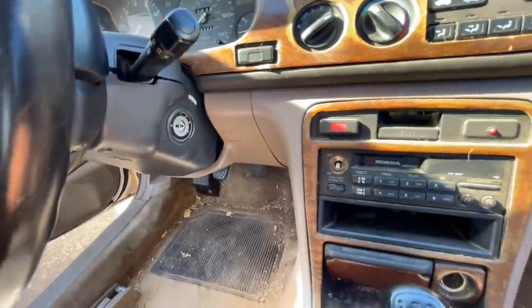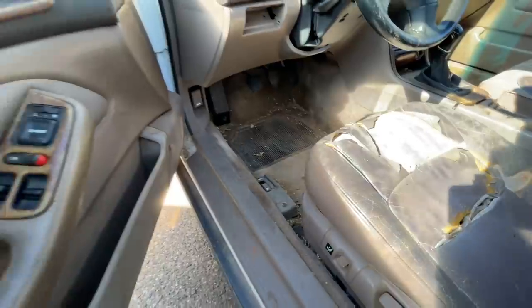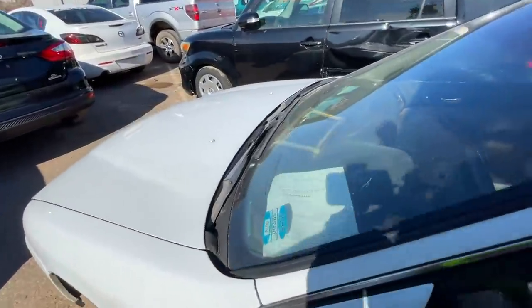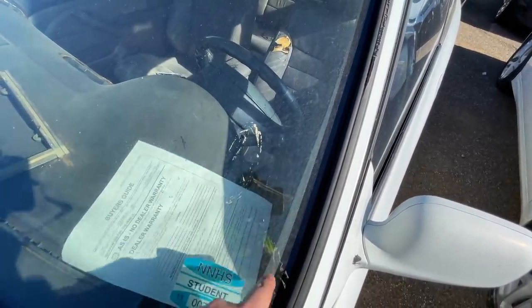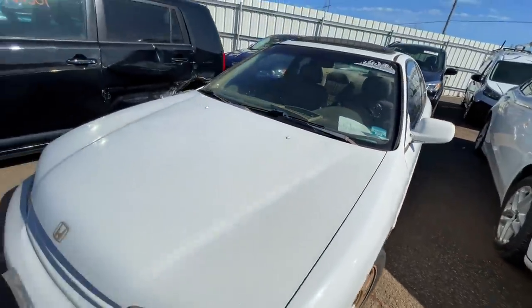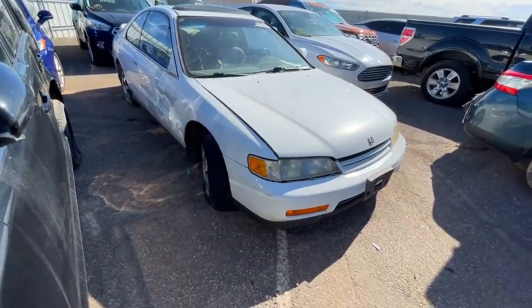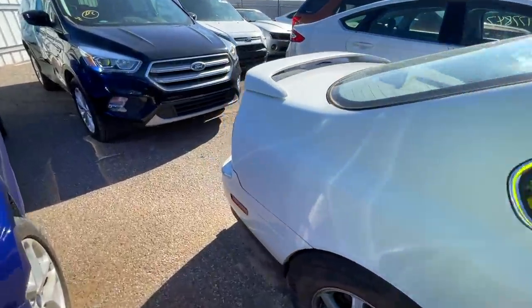No. Gone. No key. Okay, well, I guess somebody may have taken it then, because to me that looks like a D, not an N, not an S. That's a D. So it looks like someone snatched the keys, man. That sucks, because if this thing had fired up, which I don't think it would have, I would have gone ahead and put this on my list.